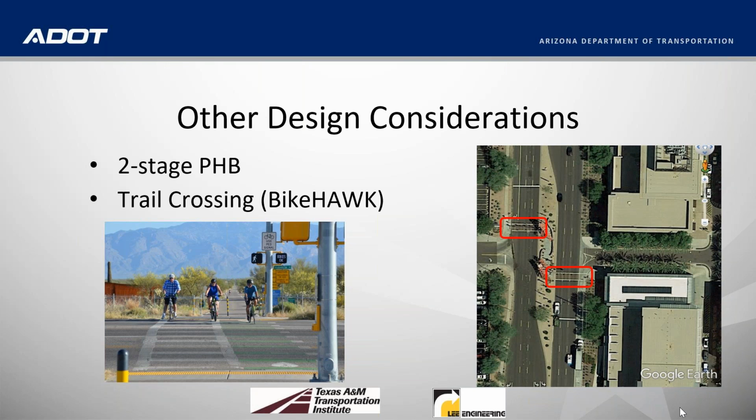The left side is again a trail crossing, what's called a bike hawk. This is a pedestrian hybrid beacon that was set up for parallel crossings between bicyclists and pedestrians. They have their own push buttons, their own crossing areas. This happens to be at a very popular trail crossing in the city of Tucson, on a very high-speed road. And there are separate indications given to bicyclists and pedestrians.